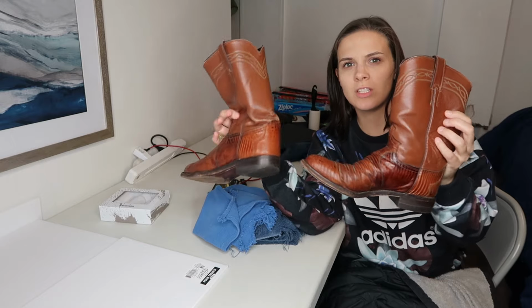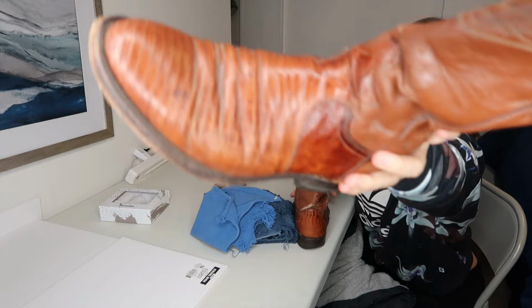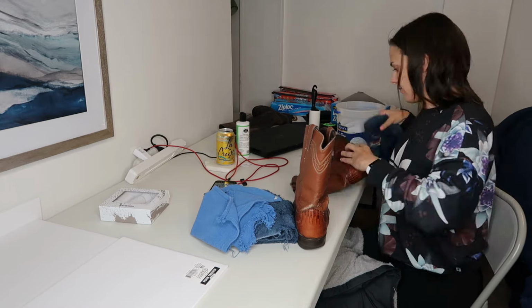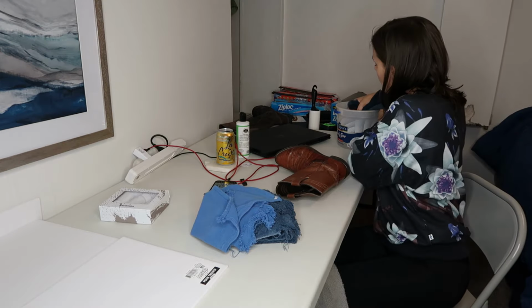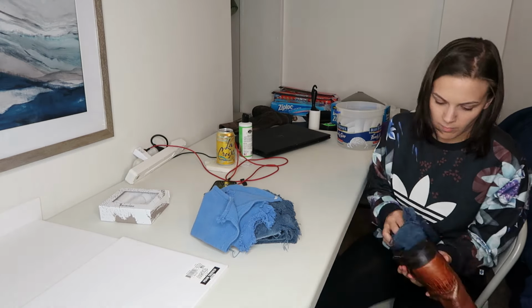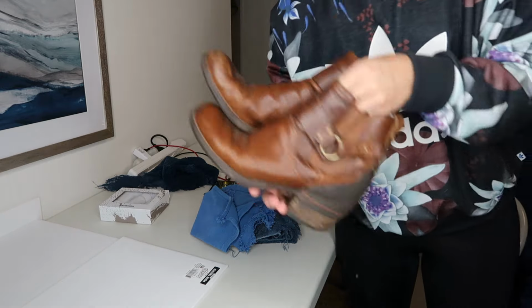All right, next I'm going to work on these Justin boots. These are not needing quite nearly as much as those last boots. They are a size 6.5. They look pretty good as is. All right, so that took about a third of the time of the other pair, but I'm gonna call that good. Got the Justin boots cleaned up.